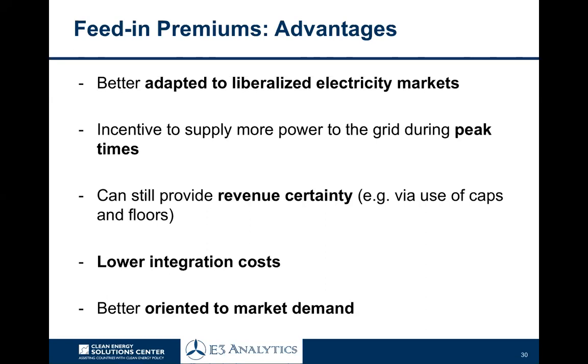And we're seeing the introduction of, for renewables, technologies or policies like feed-in premiums that enable the market dynamics to continue and to be the benchmark, but provide a top-up to that revenue to provide revenue certainty.